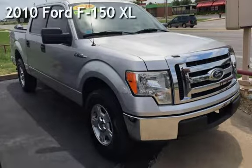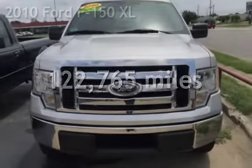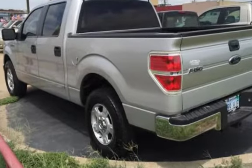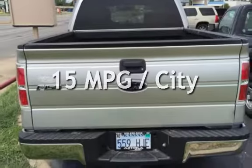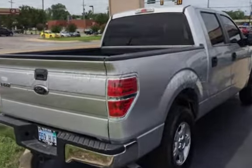Presenting a pre-owned 2010 Ford F-150 XL. This Ford has less than 123,000 miles on the odometer. Estimated fuel economy for this vehicle is 15 miles per gallon in the city, and 21 miles per gallon on the highway.